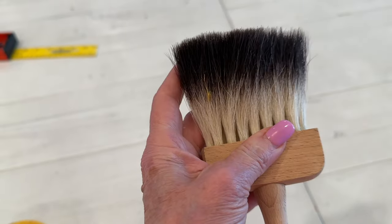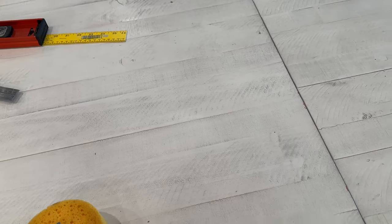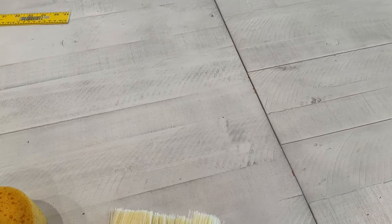I also have this really soft brush that would be good for just spreading the water around. So I don't know which I'll do. And then if you're doing non-pasted and you have to paste, you do need a stiffer brush like this. And so you'll be grabbing the paste out of a big bucket and dumping it and spreading it around.